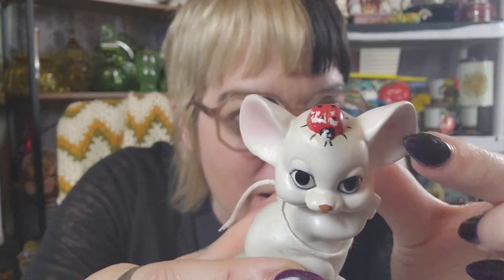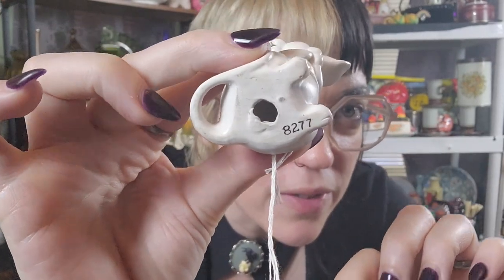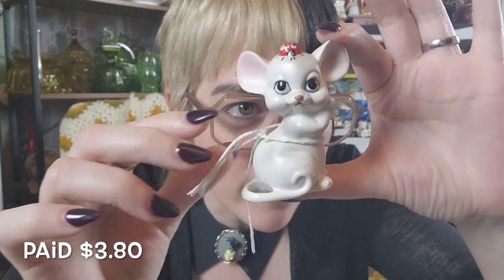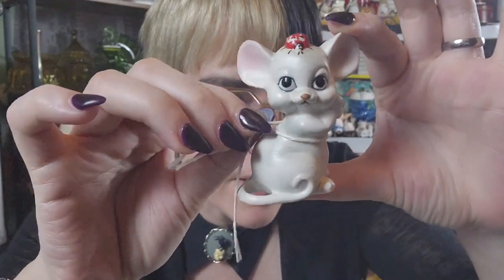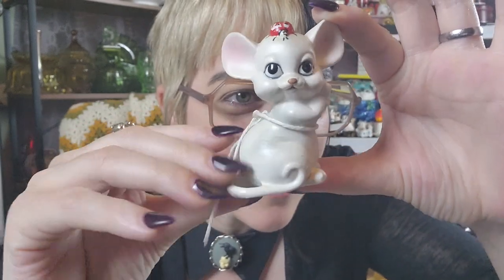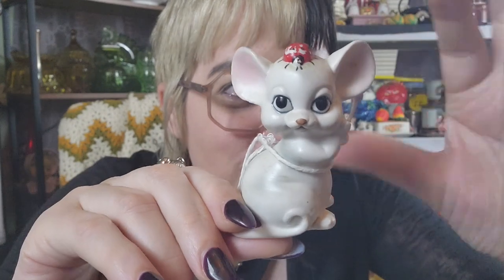All right, the next one is some more cuteness. And it's this little tiny mouse. Now, he does have a little bit of paint loss on the ladybug, but I am pretty sure that this is a Joseph original. And so I knew that it being at such a low price, there was still gonna be room for profit for me, even with the paint loss. So, isn't he darling? Oh my God, his eyes are so cute.